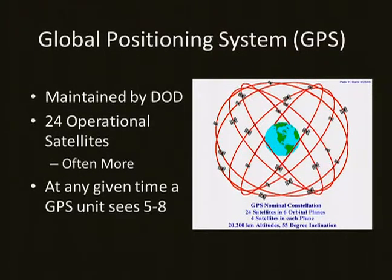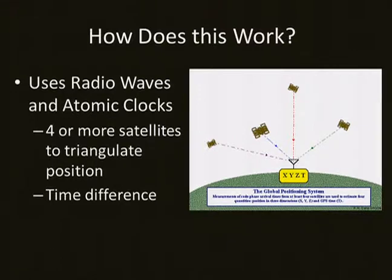At any given time, a GPS unit, or a global positioning system unit, that's what you think of as the little handheld thing, or your cell phone, or the navigation system in your car, at any given time, it can typically see about 5 to 8 of these satellites. So once it can see the satellites, what happens?